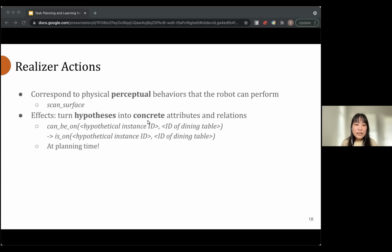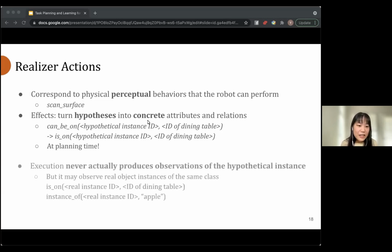And like I said, the realizer actions are modeled to correspond to physical perceptual behaviors that the robot can perform, like scan surface. And we model the action effects to be that these actions turn hypotheses into concrete attributes and relations. Like if before executing scan surface, you have can be on hypothetical apple on dining table, and after, in the planning domain, the effect of scan surface is that it turns can be on to is on, which is a concrete relation. However, execution will never actually produce observations of the hypothetical instance, but it will observe real object instances, maybe of the same class, maybe of some other objects, and they will all be populated into the knowledge base.